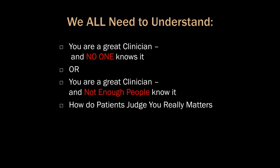How will this help you? Well, we all need to understand that as great as clinicians we may be, patients really don't have a good way to understand what skills we have. They may not know it, or if you are a great clinician, it may be the case that not enough people know it. So we're going to look at the issue of how patients judge us because it really does matter. They judge not only us, but also our practice and also our profession.